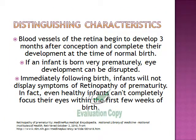The blood vessels of the retina begin to develop 3 months after conception and complete their development at the time of normal birth. If an infant is born very prematurely, eye development can be disrupted. The vessels may stop growing or grow abnormally from the retina into the normally clear gel that fills the back of the eye. The vessels are fragile and can leak, causing bleeding in the eye. Scar tissue may develop and pull the retina loose from the inner surface of the eye. In severe cases, this can result in vision loss.